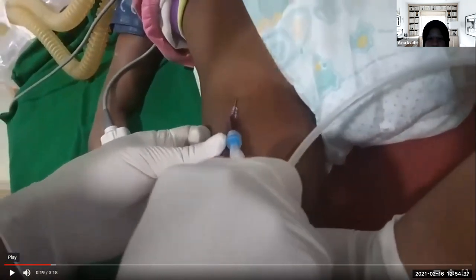Okay, as you can see, when the operator inserts the introducer needle, we should get venous blood flowing rapidly back into the syringe. And we need to advance the needle further into the vein to ensure that the entire lumen of the needle is in the vein. And usually we do this, if possible, under ultrasound guide to avoid a puncture of the artery.